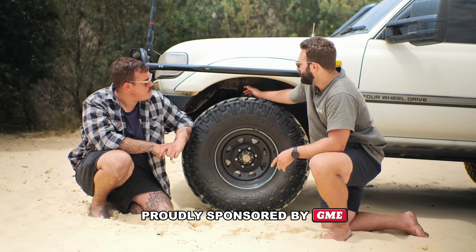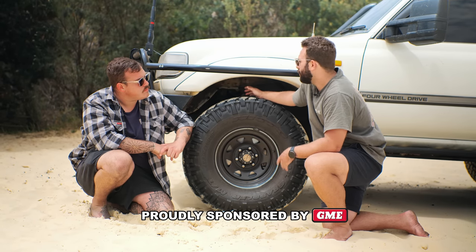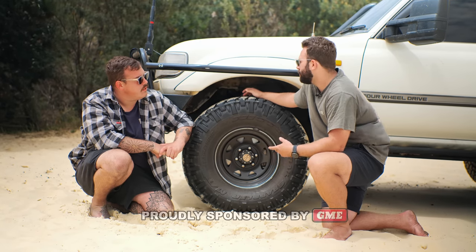As far as suspension goes as well, steering, I've got all chromoly steering arms there as well, they're from PSR.